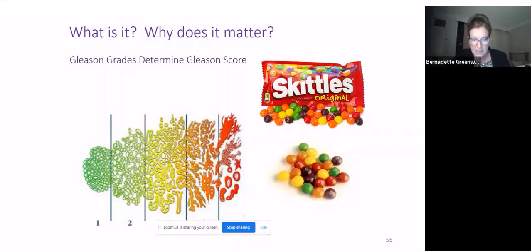Then they keep looking at it. They look at the cellular architecture, the patterns, and the behavior features, and then they assign the secondary Gleason grade. And let's say in this case, it's a 4. So 3 plus 4 equals 7. That person's a Gleason 7.